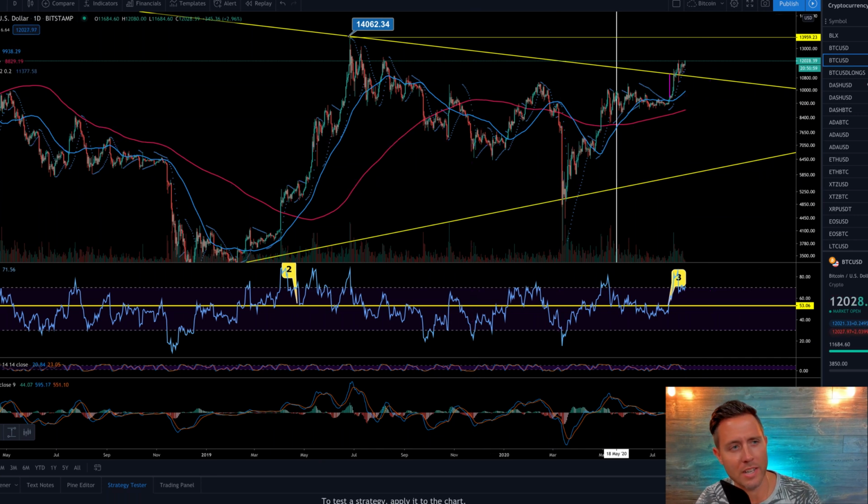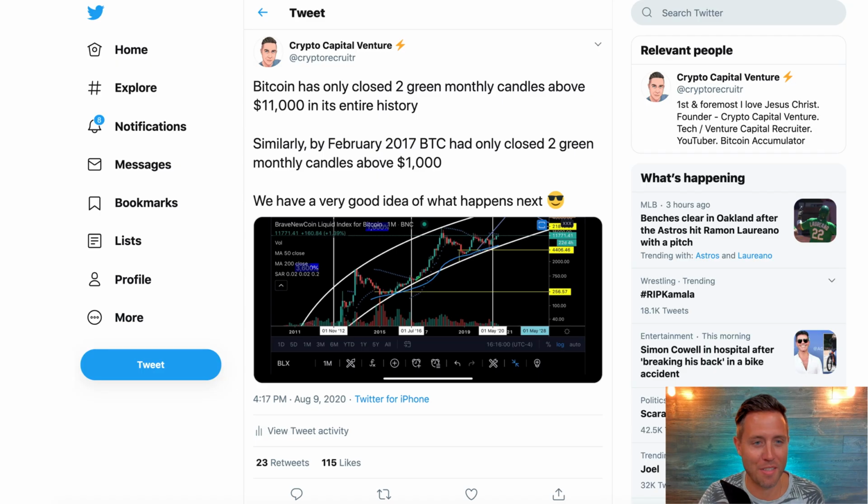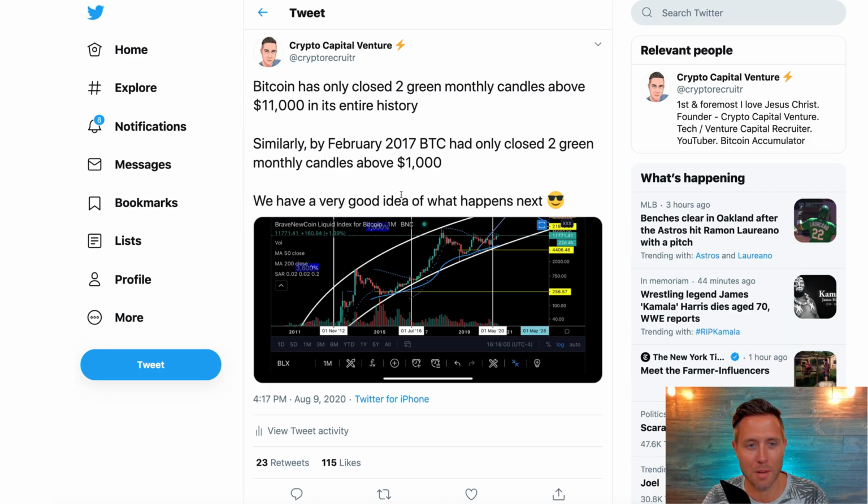I really want to cover this. I'm zooming out on the charts, right? And this is my favorite thing to do. I tweeted earlier, I said Bitcoin has only closed 2 green monthly candles above $11,000 in its entire history. Similarly, by February 2017, Bitcoin had only closed 2 green monthly candles above $1,000. Imagine that. February 2017, Bitcoin 2 green monthly candles above 1,000, and we're in a very similar boat now. We have a very good idea of what happens next.